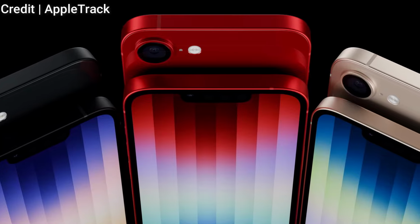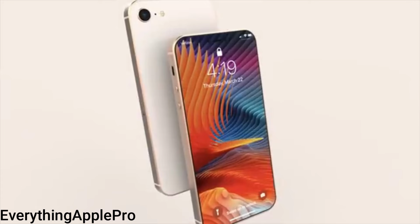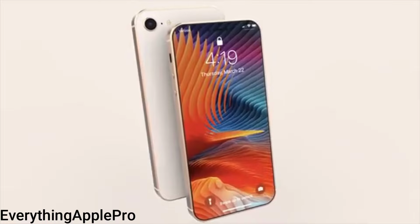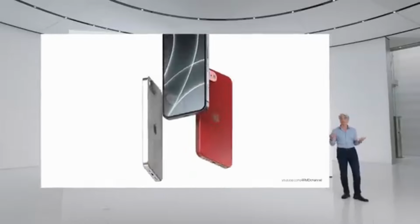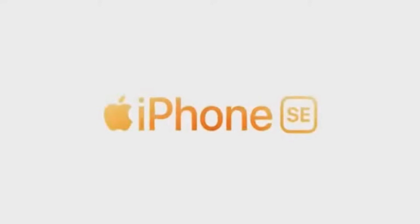iPhone SE 4 is one of the most anticipated devices of 2024. Set for an early 2025 launch, the fourth generation of iPhone SE is going to be a powerful device with flagship-level upgrades. Apple's iPhone SE series stands out by blending powerful performance with an affordable price in a compact package. The iPhone SE 3 and upcoming iPhone SE 4 continue this trend, each model building on the last with new features and enhancements. But is it worth buying the iPhone SE 3 in 2024?